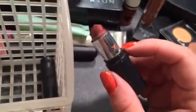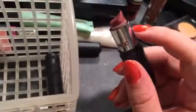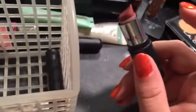So gross. Then we have an NYC lipstick in the color Sheer Red. And this guy's not any good anymore. I just keep him for nostalgic reasons. I'm not one to really hang on to makeup once it goes bad. But this guy I hang on to because it was the lipstick we used my senior year of color guard in high school. The entire team used it.